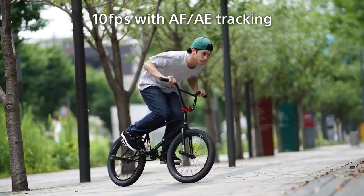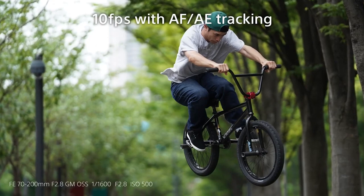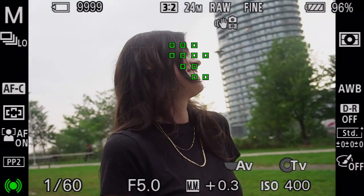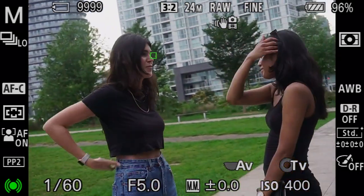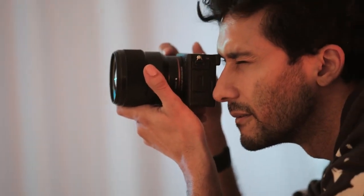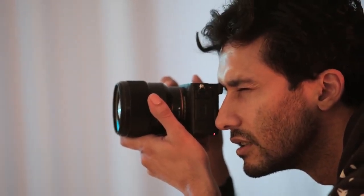And the A7C shoots blazing fast photos at 10 frames per second, making it great for anything with fast moving action. Plus, the A7C also has phenomenal Sony autofocus, which basically never misses. It's easily 10 out of 10. And with all of that combined, the A7C is a really powerful camera.